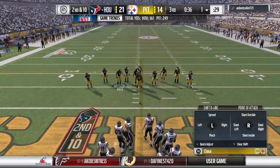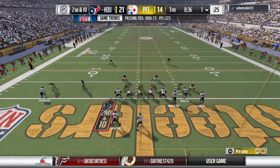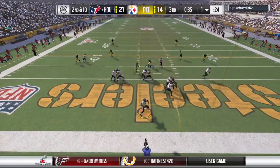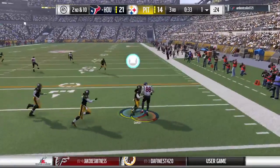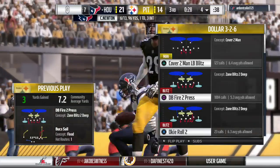Unable to connect on the first down pass play. Now it's 2nd down. They'll throw again from their own end zone. And it's a short one here, complete to his tight end. Only 3 yards on the catch.